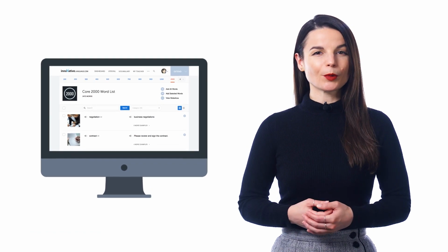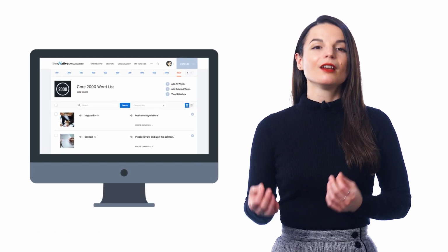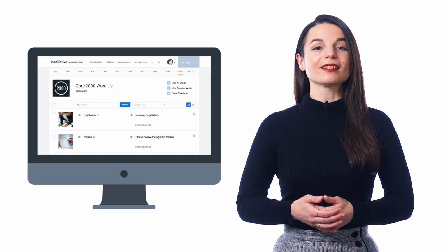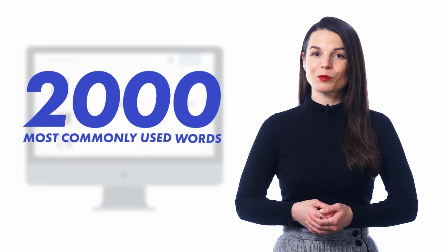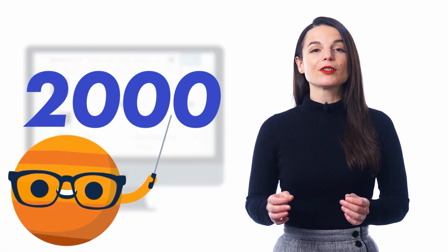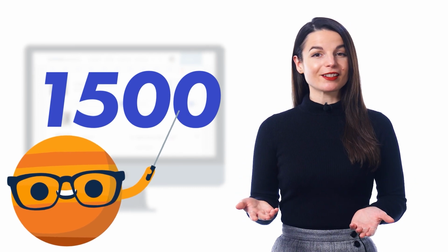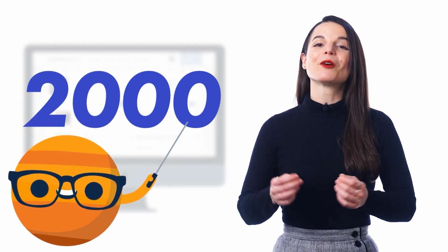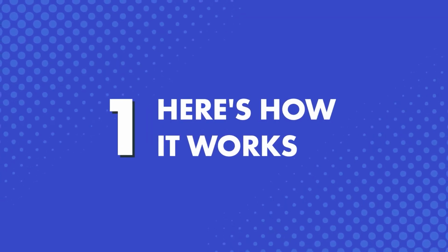So, what is this word list, and how does it help language learners boost their vocabulary? The 2,000 most common words list is a premium study tool that gives you 2,000 of the most commonly used words. According to experts, you need to know about 1,500 words for conversational fluency, so 2,000 is more than enough for any language learner. First, here's how it works.